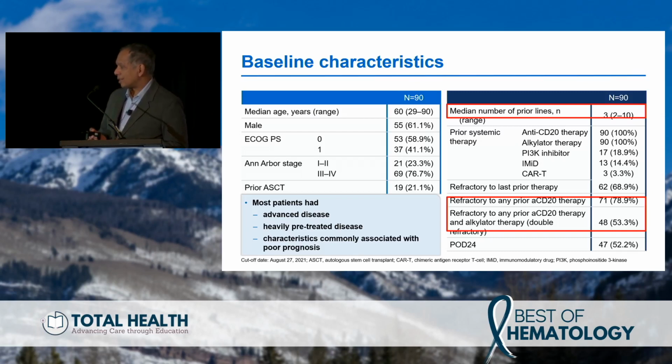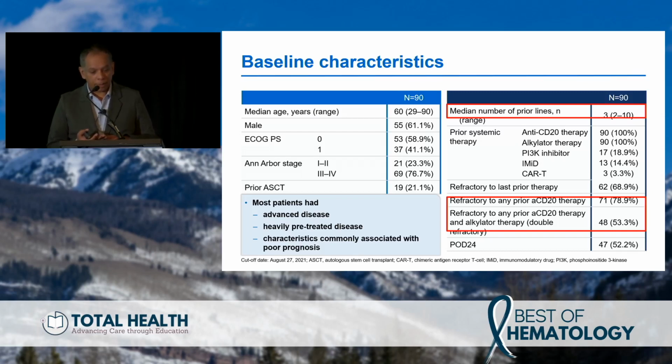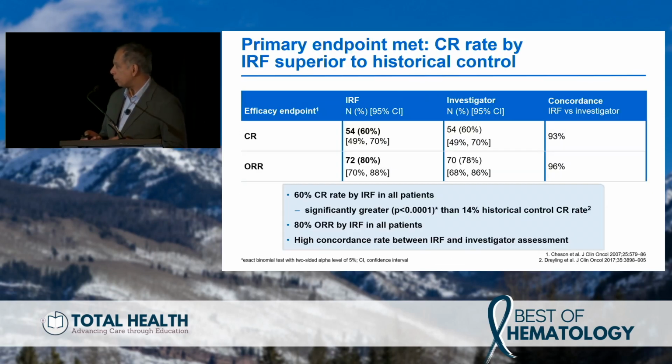So these patients, to summarize what's highlighted in bold in the bottom left of the slide, mostly had advanced disease. They were very heavily pretreated, and had characteristics associated with poor prognosis. The median number of prior lines had to be 2 or more, but the median was 3 and ranged from 2 up to 10. They've all seen CD20-based therapies, and 79% of these patients were refractory to prior CD20 therapy. Half of the patients were refractory to both CD20 therapy and alkylating therapy, and this was deemed double refractory.